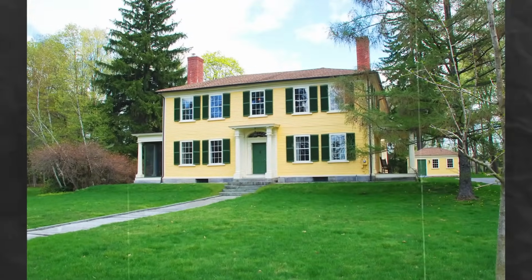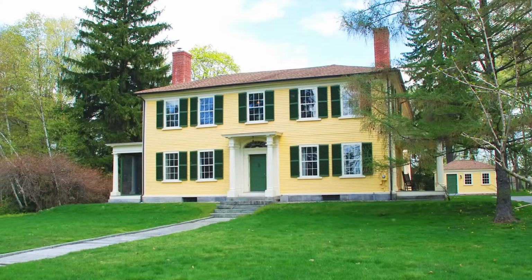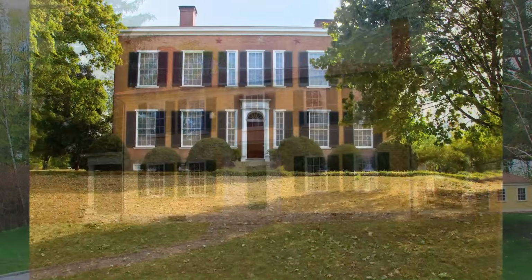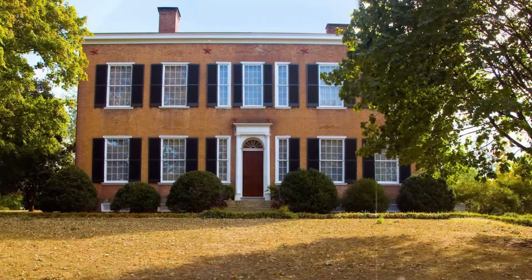These homes remain highly desirable for their timeless charm, historical significance, and refined aesthetic, often serving as preserved landmarks or private residences today.